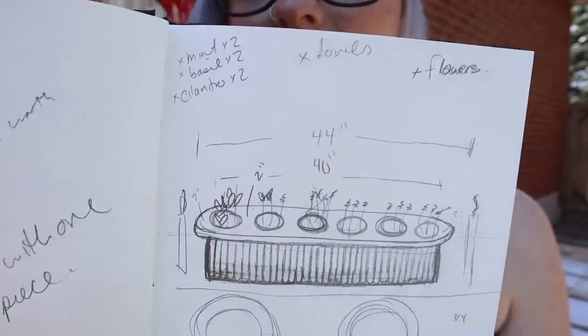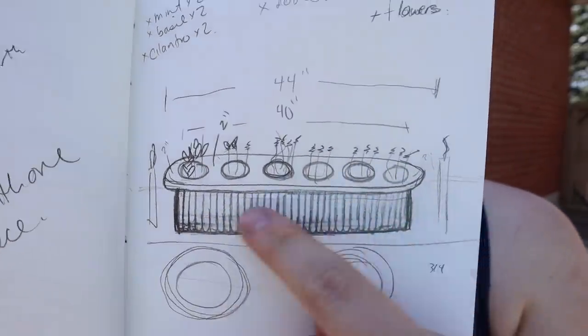The idea is that I'll do two of each so that each couple can have their own version of it, just to keep things COVID safe. So I'm giving them their own plant. That's the plant. Plan? That's the plan. I literally just said that's the plant.